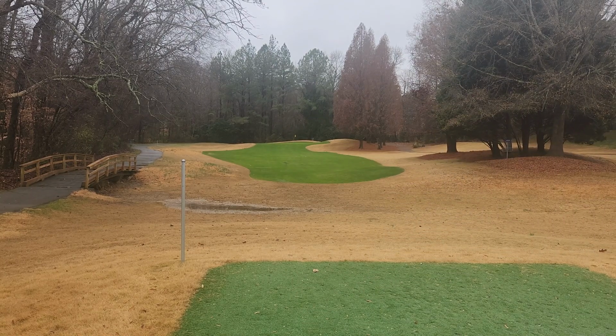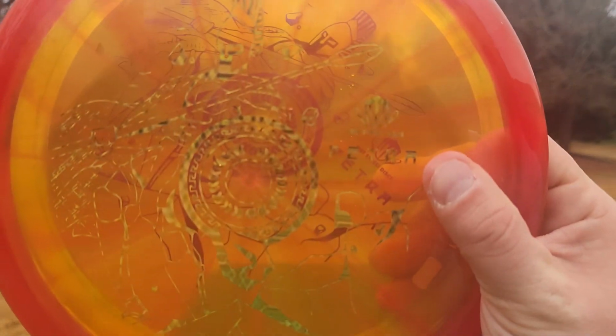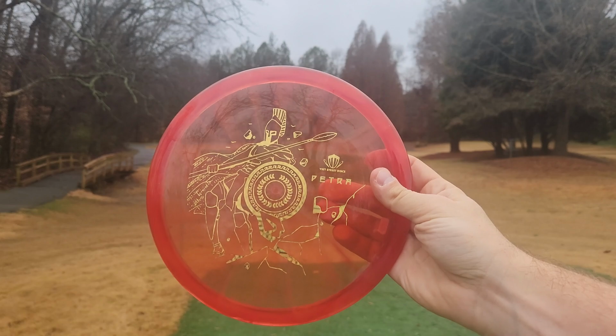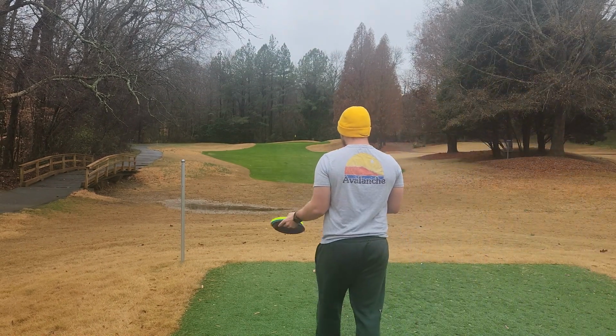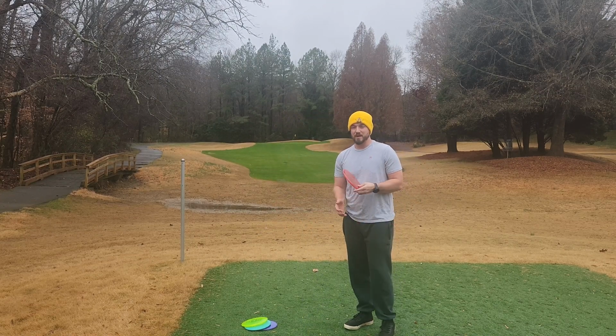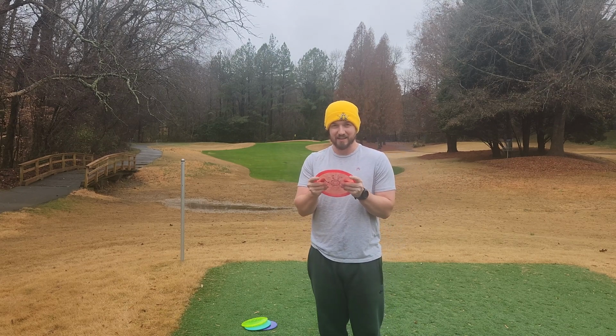They sent me 2 different plastics. We've got the non-see-through version and the see-through version, but these see-through ones look absolutely insane. They got this nice kind of bursty action going on them, and I've thrown them a few times already, and these are, I would say, very similar to a Truth, but maybe a little bit more comfortable in the hand. And that's in that nice Streamline plastic.